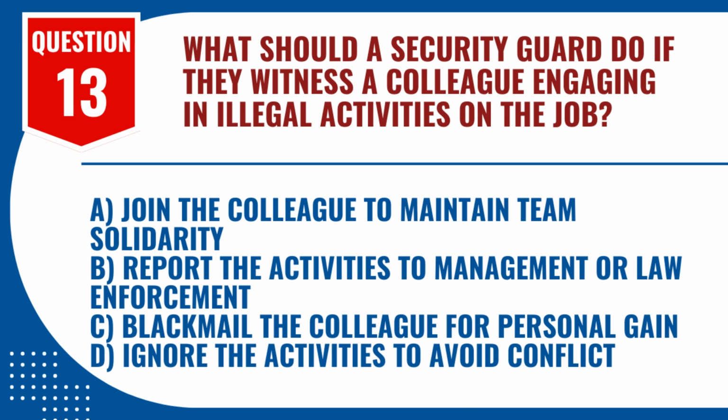Question 13. What should a security guard do if they witness a colleague engaging in illegal activities on the job? A. Join the colleague to maintain team solidarity. B. Report the activities to management or law enforcement. C. Blackmail the colleague for personal gain. D. Ignore the activities to avoid conflict.